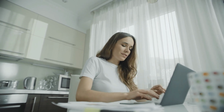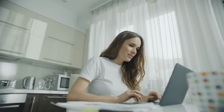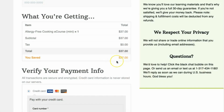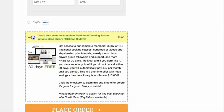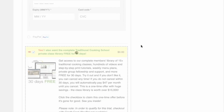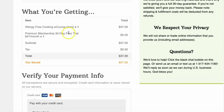So it's crucial for us to be able to offer that on our order forms, because that's where we need to get people. The effectiveness of it is if you can let them see inside and then you deliver. You have to have the content there, you have to have the support there, you have to have the community there. And it's just very effective. Like I said, we have 2 to 3 times more members because of the free trial than not.